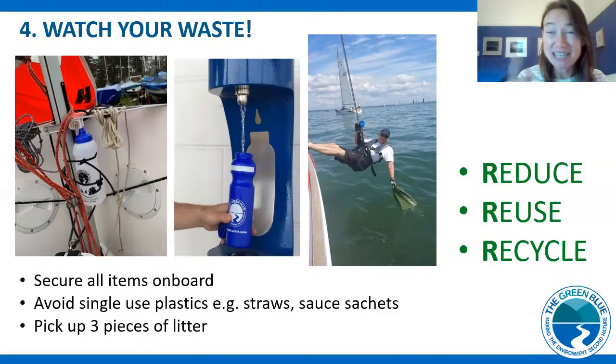So always pick up at least 3 items of litter when you're out. May not seem a lot, but if everybody does that, it will have a massive difference.